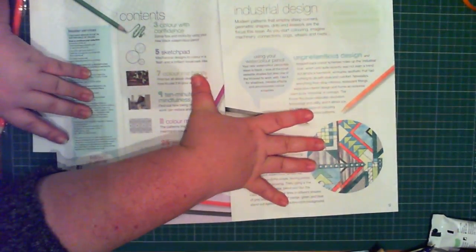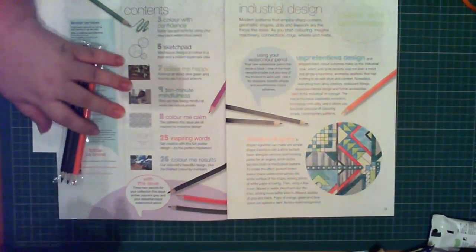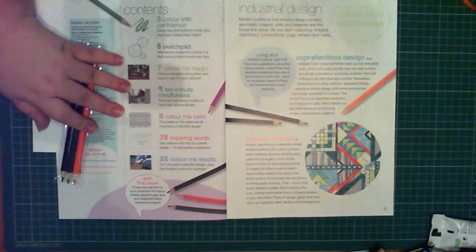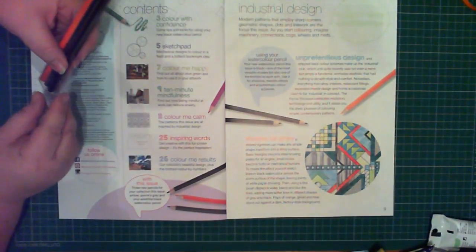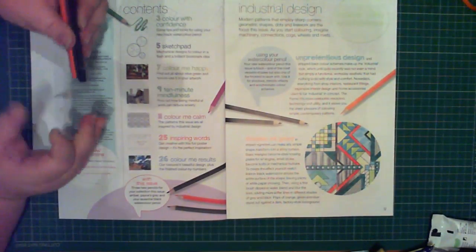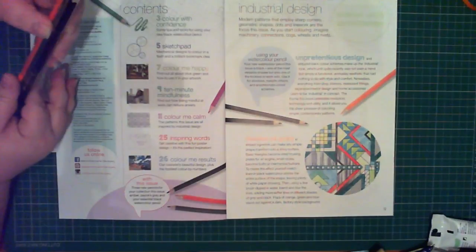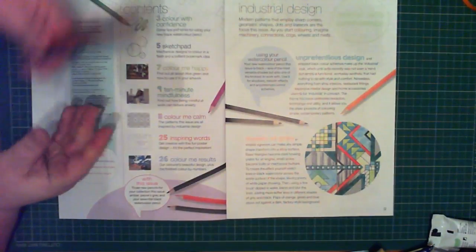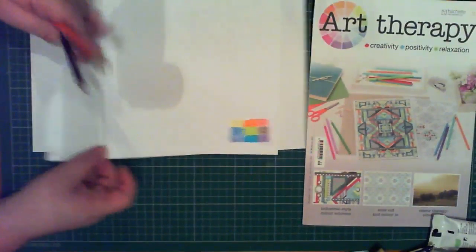Some tips and tricks for using your new black watercolor pencil. Okay, so 3 new pencils for your collection this issue: Amber, Payne's Gray, and your essential black watercolor pencil. It's interesting that they call it essential, because I know a lot of watercolor people who will not use black at all, and a lot of artists in general who will not use black at all. So I'm kind of wondering myself a little bit, but I'm gonna keep an open mind. So let's swatch the colors before we move on.